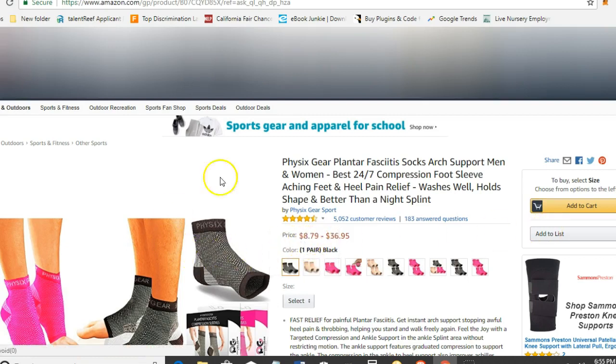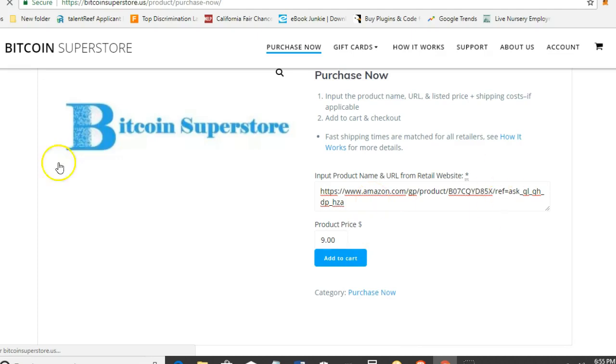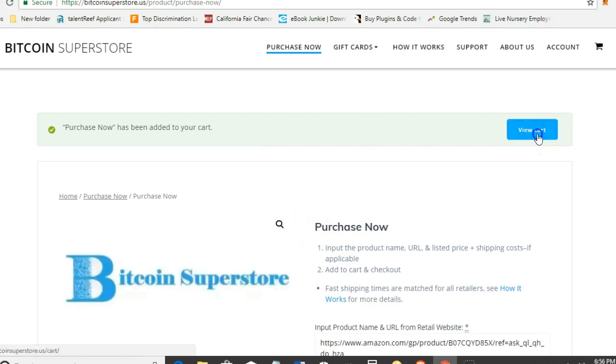Let's just go with $8.79, because my computer doesn't want to load it up. I'm just rounding up to $9, right? Let's just put $9 here, and hopefully the change will go somewhere, right? So add to cart, $9 for that pair. I just input the URL. So this is loading up right now, which is going to get me into a purchase now, which has been added to my cart. So I'm going to view cart.